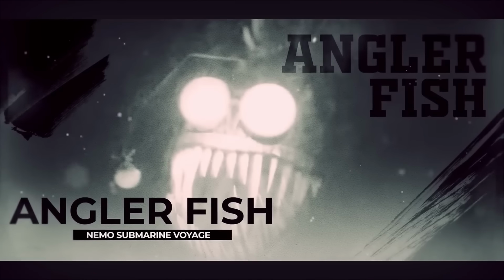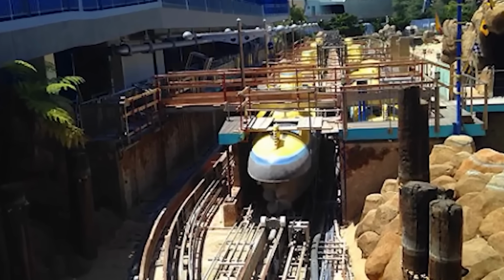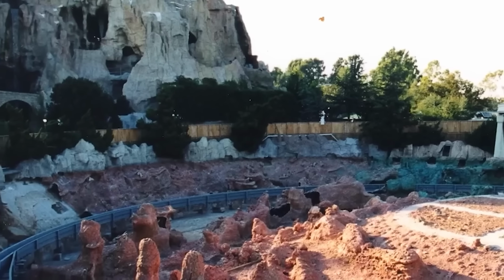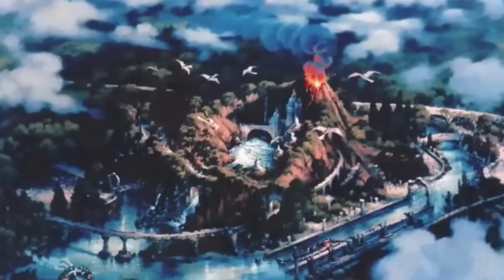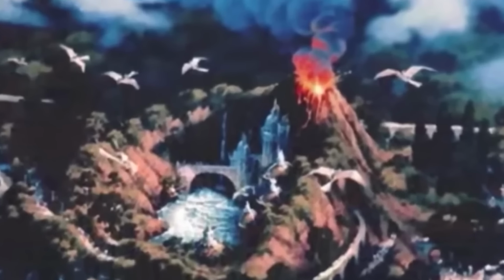Now it's finally time to take a look at your number 1 pick for scariest submerged animatronic. Anglerfish, Nemo Submarine Voyage. On our first Submechanophobia video, we talked about 20,000 Leagues Under the Sea and Submarine Voyage, but we did not go into the ride that replaced Submarine Voyage. On September 7, 1998, Submarine Voyage closed forever and remained abandoned for 7 years. Several projects were rumored to be planned for the abandoned attraction, but nothing was carried out.